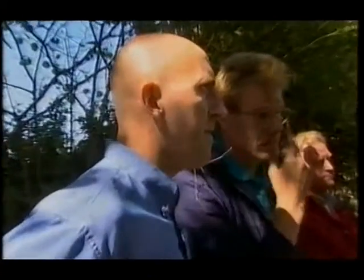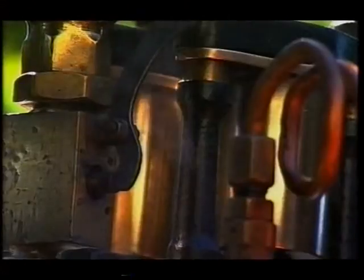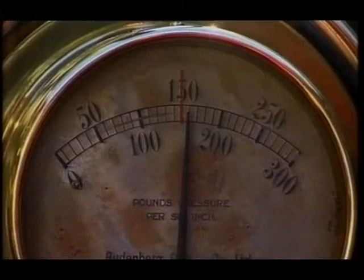What are you going to do if he fails it then? Go home. Cool it down, go home. That's it. It's too close for comfort. The needle is creeping towards 165 pounds per square inch. Higher than that, the safety valve isn't releasing enough steam and she'll fail.